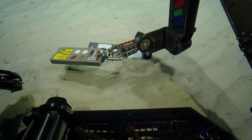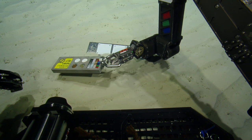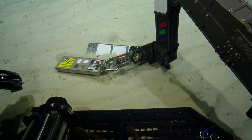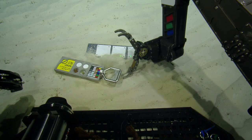Yes. Yep, and these cameras help us examine things up close and also in high definition, so we can beam them back to you guys ashore.